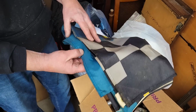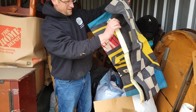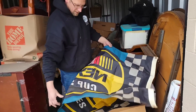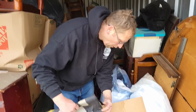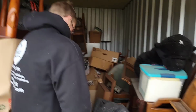Some kind of flag. Oh, no way. NASCAR. Cup Series. I don't know what a NASCAR Cup Series flags were, but someone loved to hang that in their man cave, woman cave, any kind of cave, get out of here cave. Now, what? You got the old computer there. Obviously, it did not work a lot.